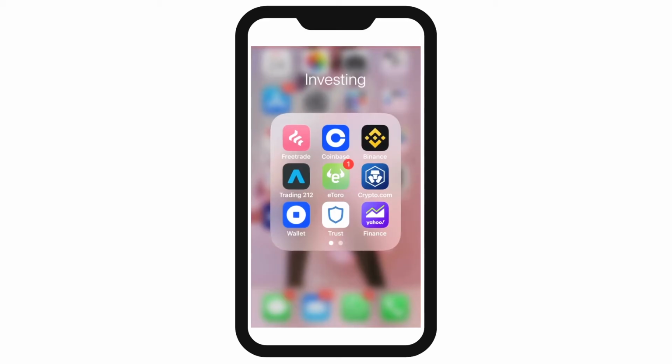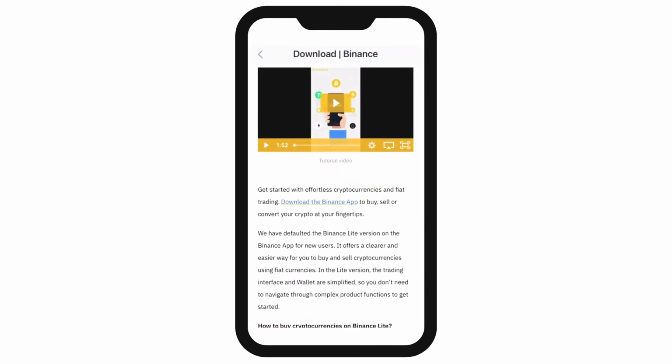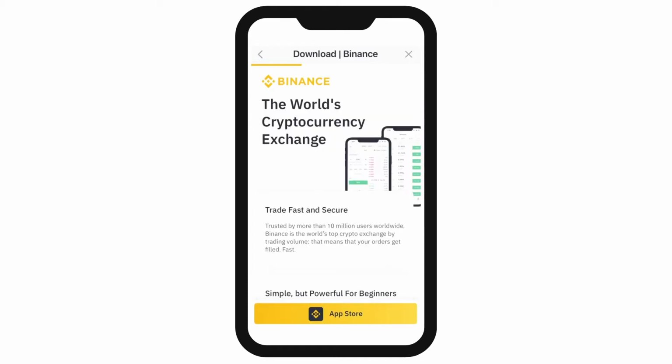The first step is to choose where you buy your cryptocurrency from. Now there are cryptocurrency supermarkets, Coinbase, Binance, and the other ones, but they all do the same thing. For this video, I'm just going to be showing you Binance. Binance has a web version and an app version. For this video, I'm just going to show you the app version. The app, of course, you can find on your phone. If you have an iPhone or Android phone, you can just download it in the App Store.